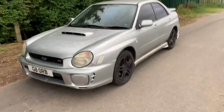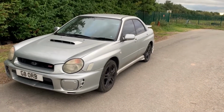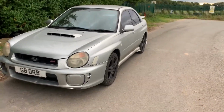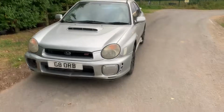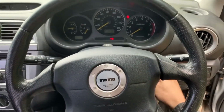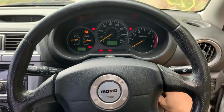But yeah, this is the first time I'm really driving the car properly. It drives okay. It sounds okay. It hasn't got any bottom end knocks. I'll do a quick startup for you and show you what it sounds like. So let's give it a start. It is warm because I drove here, so I don't need to let it warm up or anything.